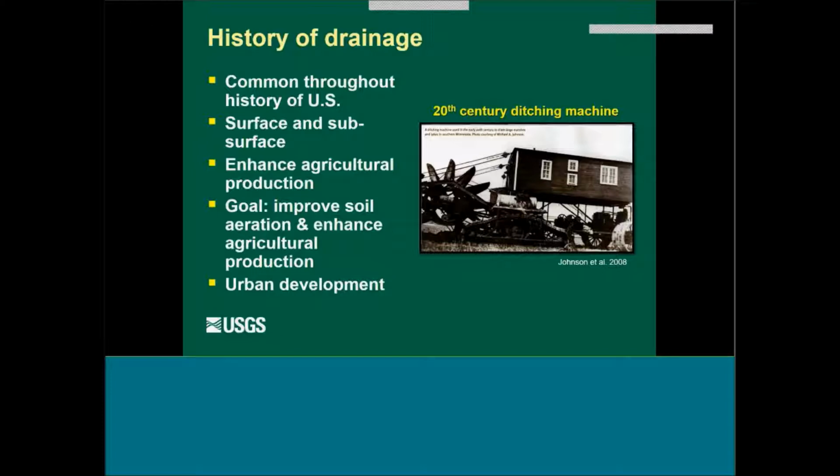So a little bit of the history of drainage. The use of artificial drainage systems, both surface drains and subsurface systems, to decrease soil water content or drain wetlands, basically with the purpose of enhancing agricultural production or urban development, has been a common practice throughout the history of the United States. Traditionally, the purpose of agricultural drainage has been to lower the water table of poorly drained soils with the goal of improving soil aeration and crop production. I just threw in here a little picture I swiped from a Johnson et al. publication showing an early 20th century ditching machine. They've come a long way since then, but it's kind of a neat picture.